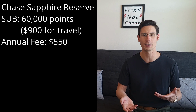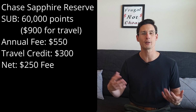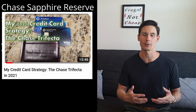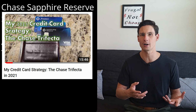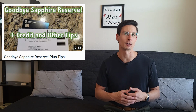But this card does have a $550 annual fee with $300 in travel credits, leaving a net of $250 that you have to make up in other perks, and then also maybe some points using the ecosystem. There are ways to use the different Chase Freedom cards and what have you in order to gain quite a bit of value, because you can transfer those points to this card and then get 1.5x on that. However, given the amount that I spend, the Capital One Duo setup is still better for me.